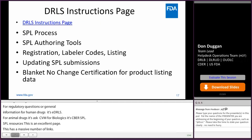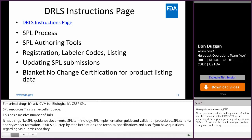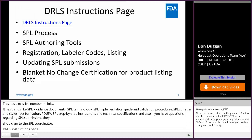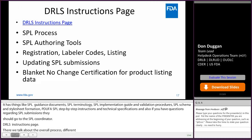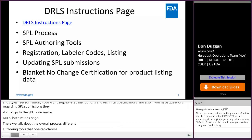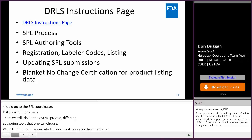In eDRLS, we've got our own instructions page, and there we talk about the overall process and the different authoring tools that one can choose. The FDA offers 2 different types of authoring tools free of charge. We talk about registration, labeler codes, and listing and how to do that. We talk about how to update SPL submissions. We also cover the blanket no change certification, and that is coming up. So these are things covered in this page.